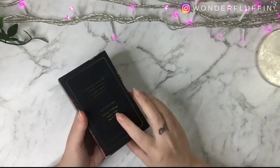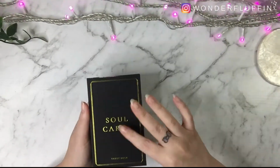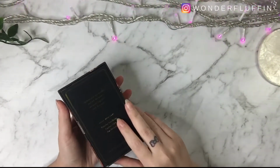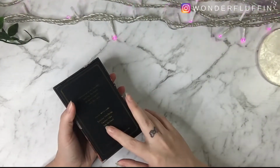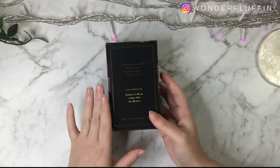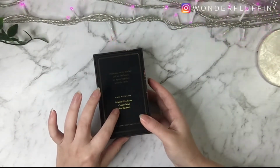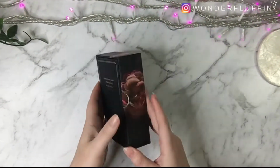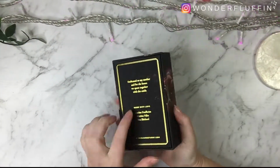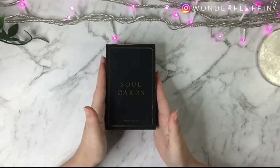How I discovered this deck was actually through Karina Nika. She's more the artist, and the deck is more her interpretation, and Christine Friedheim is actually the reader behind it. I don't know who Eva is. I didn't really hear or know anything about her until I actually got the deck, so I do need to maybe look her up and see what her involvement in this is. But I discovered Karina on Instagram, and then a few days later she announced that she was working on this with Christine. So I knew as soon as I saw these, I needed to have them.